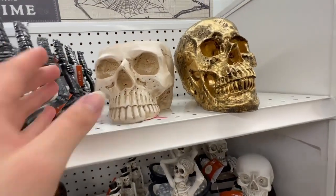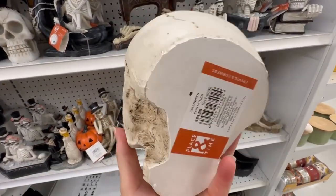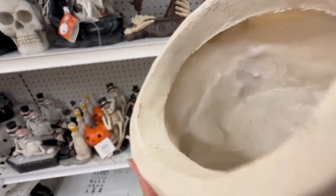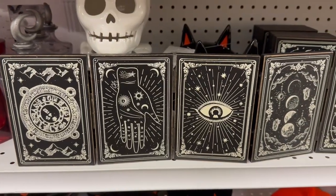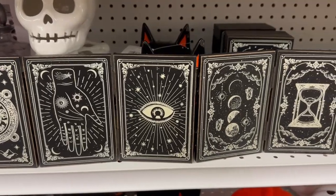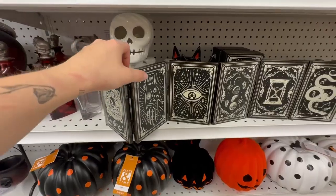I love this skull. I guess it's like a planter. You could also use it as like a little candy bowl, I feel like, but I absolutely love it. And then this piece of decor, it actually folds like an accordion, which you'll see here in a second, and I didn't get a price on it, so I'll look it up online and have it linked down below if anyone is interested.